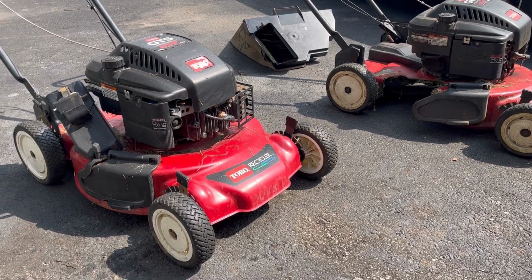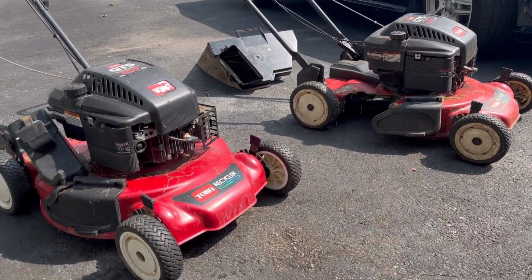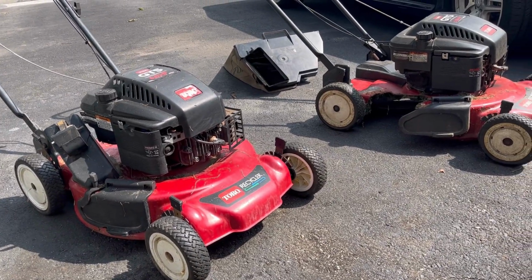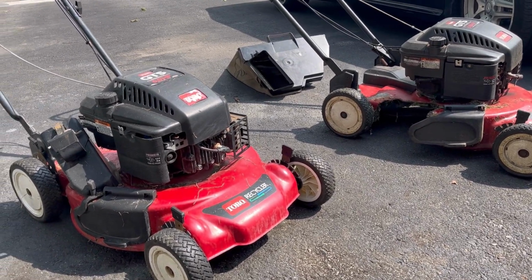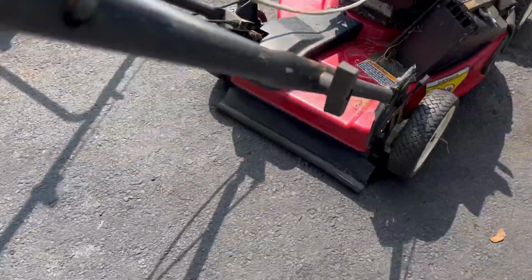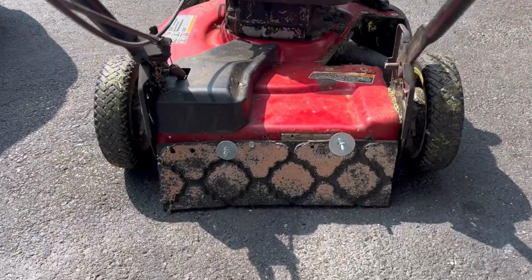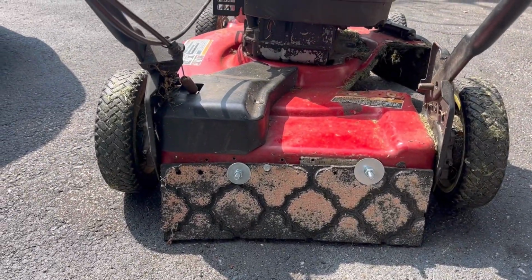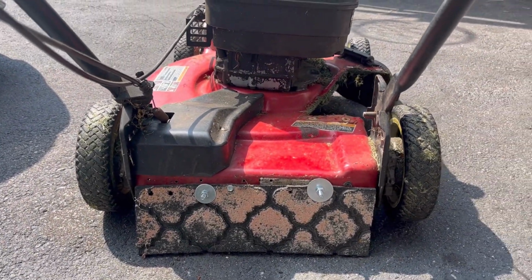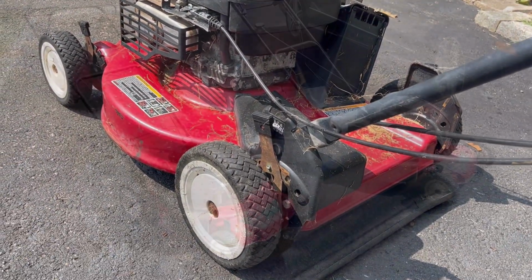As you can see, the wheels that I picked up are in worse condition than this, so we won't do the wheels. The only thing I could see is just using the bagger. That's it. My rear is good, whereas the one I just found is a fabricated toe guard. Let's just put the bag on.